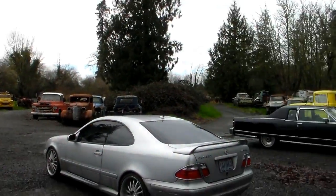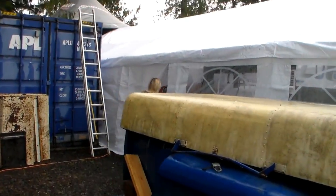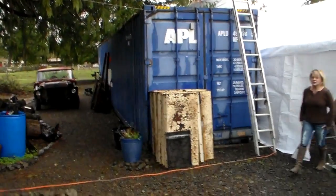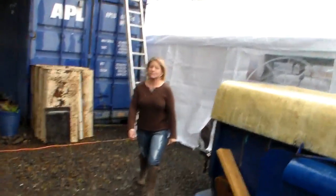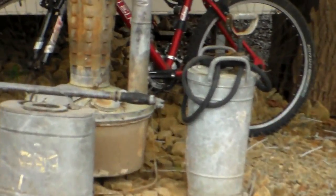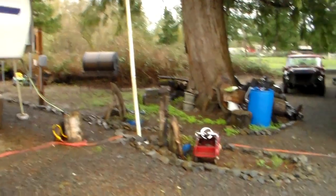Classic truck rescue. I was getting ready to do a big old happy video. Honey, show them what we've done out here. We've been cleaning the place up. This used to be just a total mess out here. My workbench was there and just piles of stuff. I put my antique fire extinguishers and stuff under there. And I think it looks a lot better, don't you?